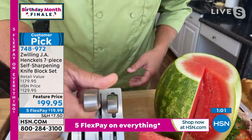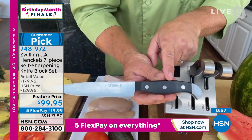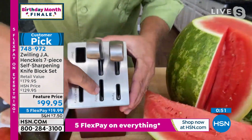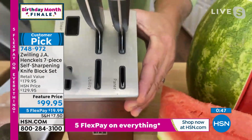That's great for cutting things like cheese. You're getting your utility knife. Now, this is a 6-inch straight utility knife that has the slot right there. And by the way, when I slide these in, I don't know if you can see in there, that ceramic sharpener that's built into the stainless steel cap on this block.